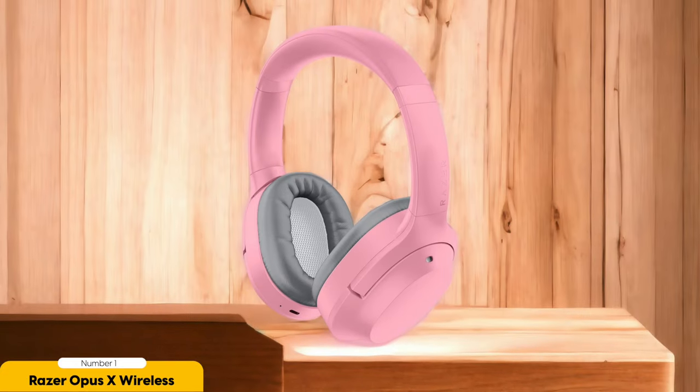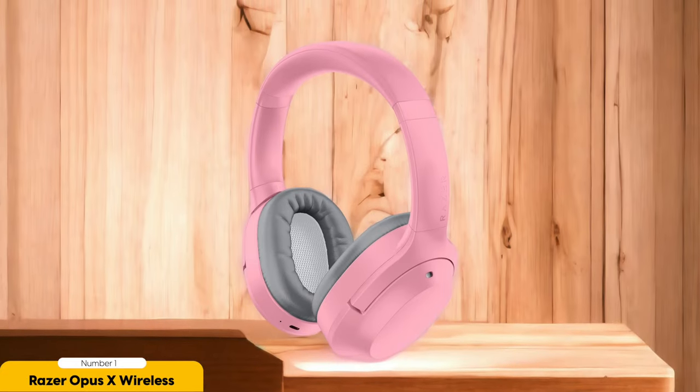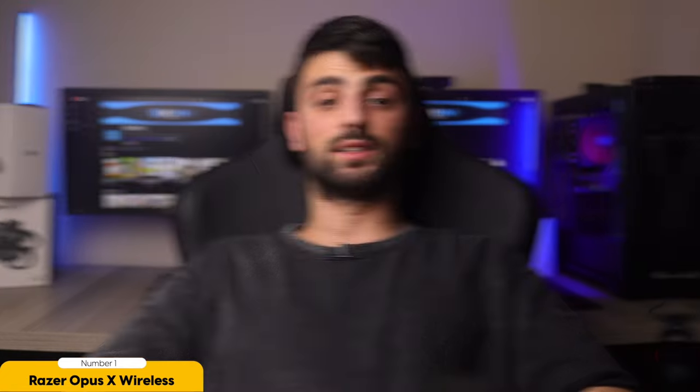And wait, there's more. The Razer Opus X Wireless comes to the rescue with active noise cancellation. While it mightn't rival these super expensive models, it still does a pretty decent job of silencing those pesky background noises. Say goodbye to distractions and hello to audio paradise.